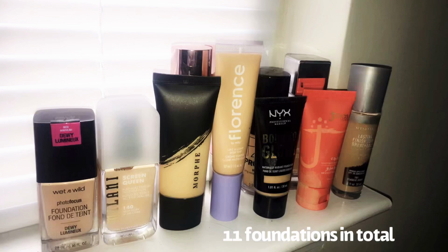All right, so next we're moving into foundation. Y'all can see I went crazy with the foundation, but we're gonna get through this quickly because I have so many.